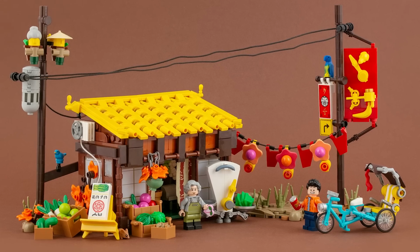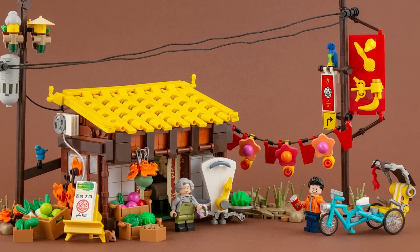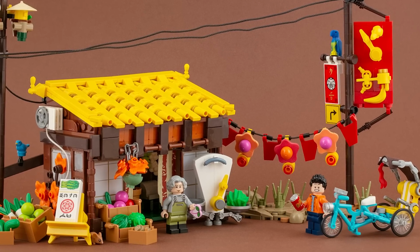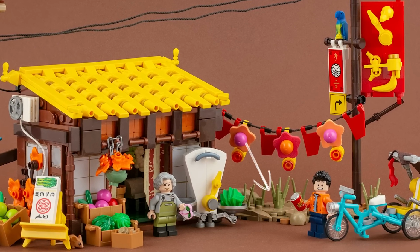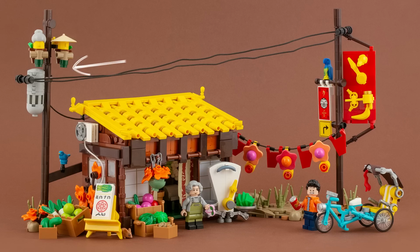There's also a wonderful sense of realism to this MOC. I love creations that feel like a real lived-in world, and they don't shy away from the details and go the extra mile to feel like it could just easily come to life. And this has certainly achieved that here with the use of some lovely landscaping in the background, animals scattered all throughout the build, and then these power lines, which are a really nice addition.